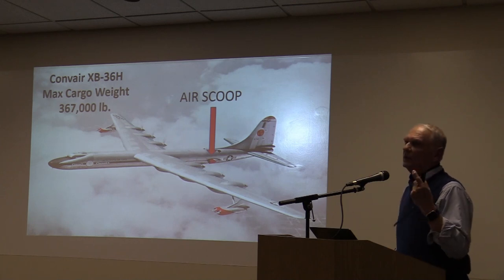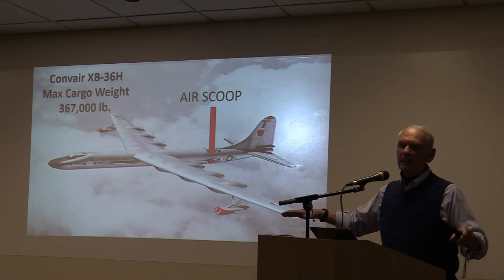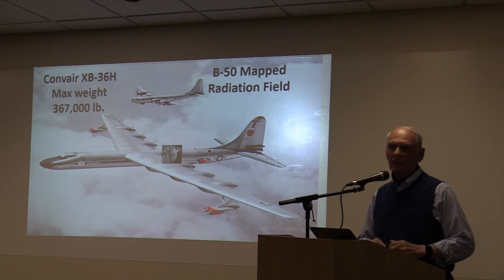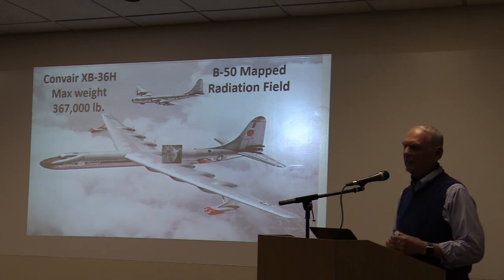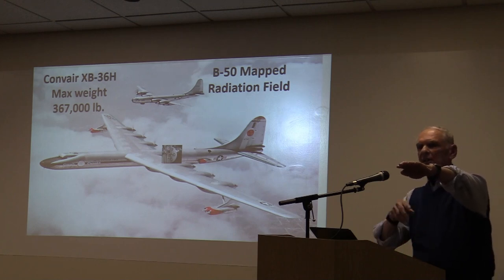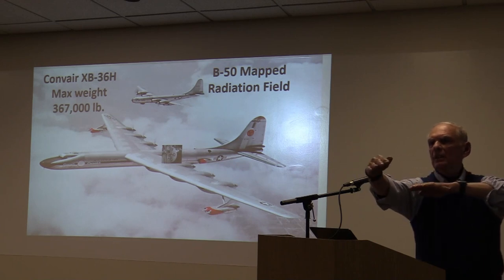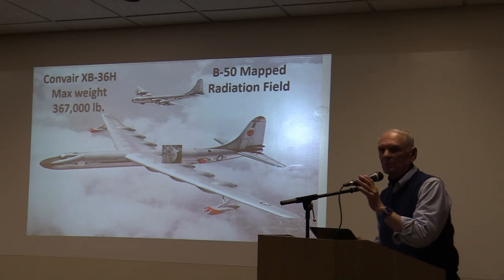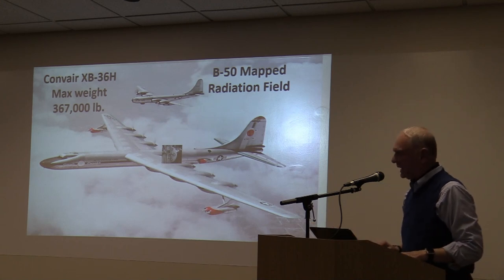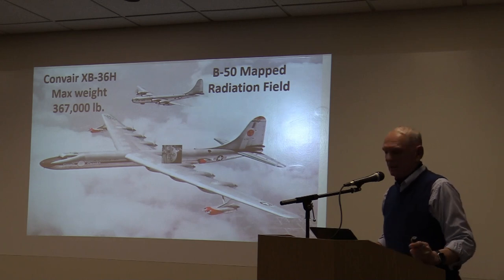The other thing that was happening during all of these test flights is the aircraft was being flanked with two other aircraft. On the right-hand side was a radiation aircraft that was mapping the radiation field. If the test aircraft is here, there's one over here that's flying around, behind, and in front of, doing a complete mapping of the radiation field around the aircraft. That's what's taking place over here. That's the mapping aircraft.